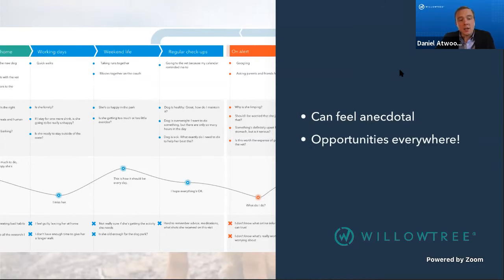Secondly, a shortcoming: it's often not clear where to focus when you look at a user journey. Tons of cool insights, interesting stuff that, if you're a designer, you want to get in and design around, but it can seem like there are opportunities everywhere, which can be kind of paralyzing. And then the last thing I'd call out is related to that.